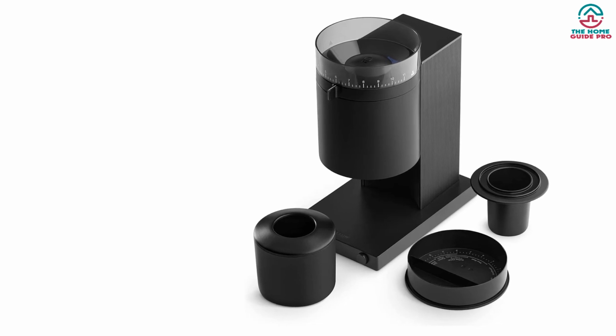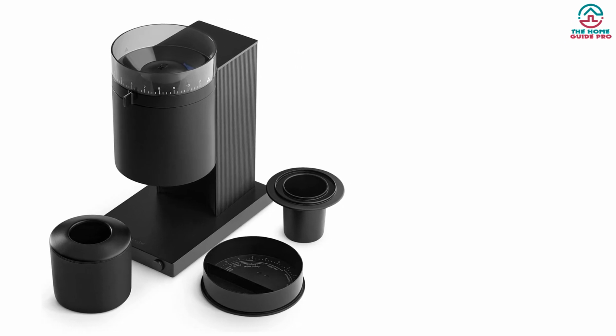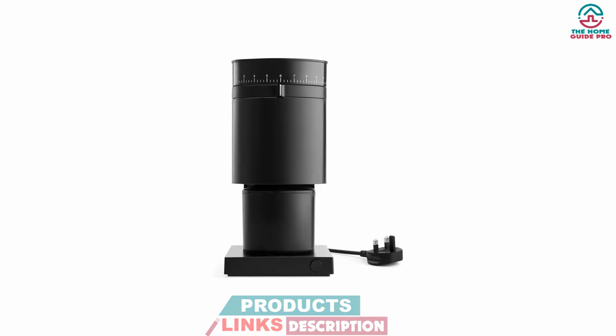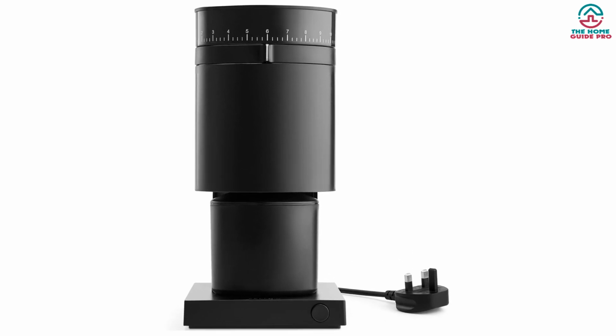The grounds it produced at its finest setting were like 00 flour. They were super fine, and under a macro lens, they were remarkably consistent. That's the performance I saw with every grade of coarseness it offers. Remarkable consistency. There's another feature that's easy to overlook.